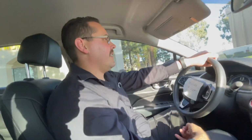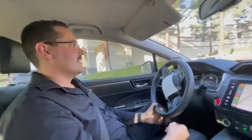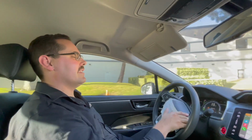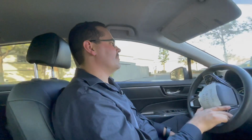The other thing that's great about this car is the suspension is nice and just soft. It just feels like you could sit in here all day. Seats are comfy, plenty of leg room and headroom, like I mentioned, and it handles bumps really well, and I think that's super important.